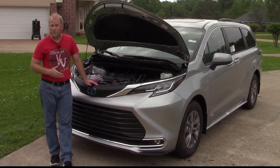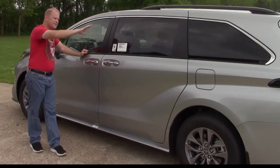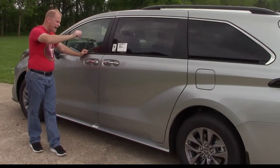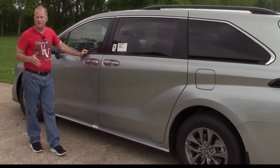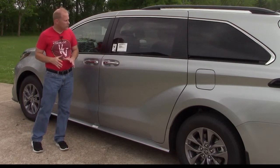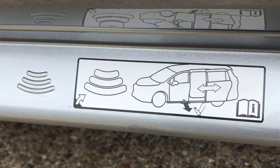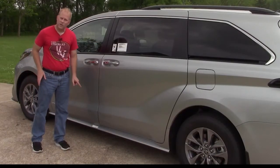to see if it's really underpowered. When it comes to using the motion sensor to open these sliding side doors on the driver and passenger side, I know some people have expressed some trouble with that. It's pretty simple because you've got instructions not only here on the window but also down here on the door sill, and there's also a place that shows you exactly where to kick your foot.